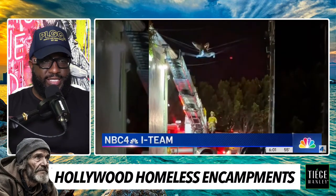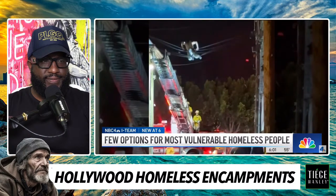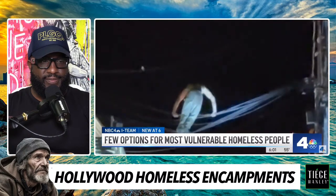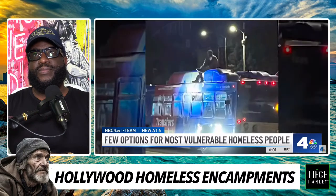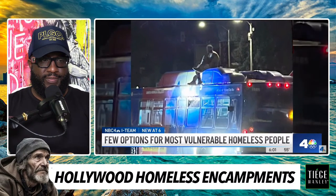Look at that nonsense. In the middle of the night, a homeless man crawls across telephone wires in a Venice neighborhood. Oh my God, what is he doing? Refusing to come down, even though cops and firefighters try for hours. Earlier that same night, neighbors say the man was seen riding on top of a city bus.